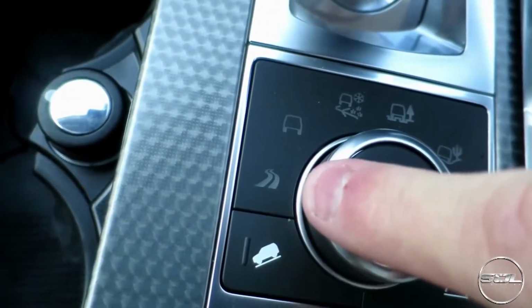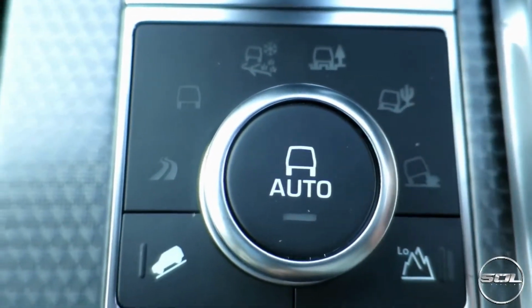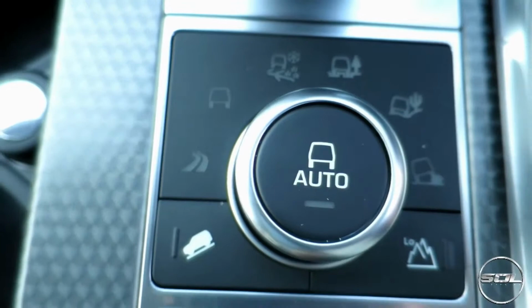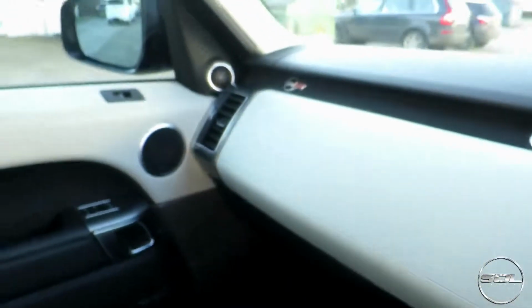This puts it into dynamic mode. That looks like it's got some sort of tree. This is desert because it's got a cactus. I have no idea what that is, but all sorts of fun and interesting things because this is a 4x4.